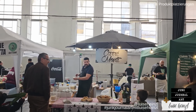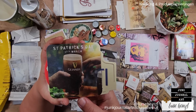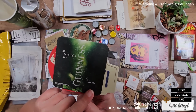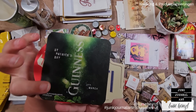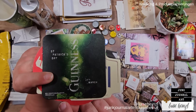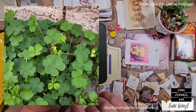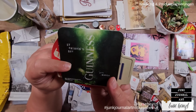And there was a little party, and we went there, and they had those customized coasters for St. Patrick's Day. And I really love that it says St. Patrick's Day, that it says the name of the beer, that it says the date. It has this little clover here. Isn't this just cute? And on the way to this party, I found some clover growing next to the street, and I took a photo, and I will definitely put the photo and this in combination in my box. That is a really great memory.